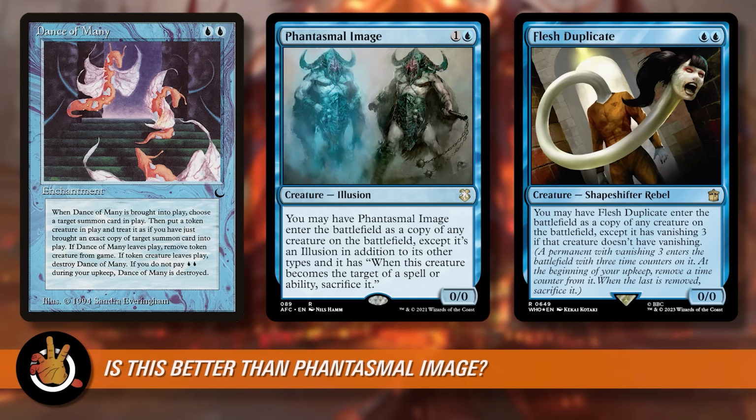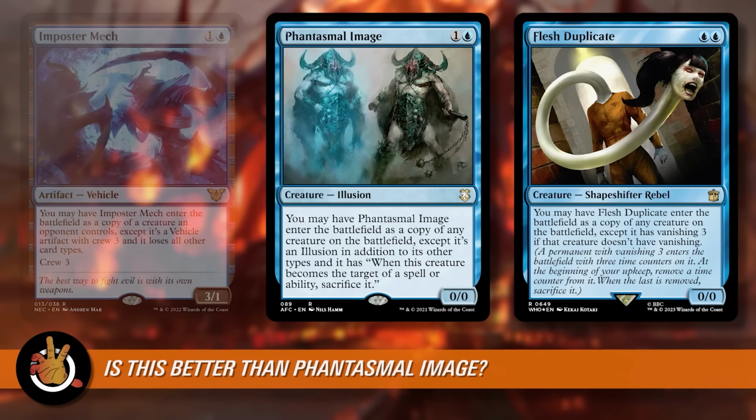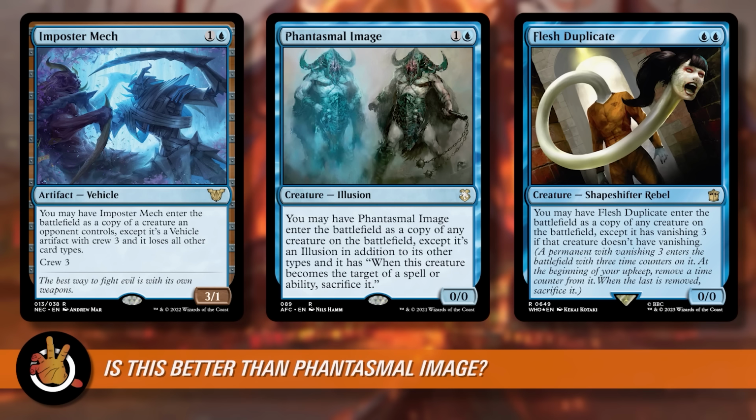But I should say, and you've got it down here, Imposter Mech is also worth discussing just because it has an interesting upside downside that sometimes is an upside. Where it copies a creature, but it turns it into a vehicle. And so that means it's not always a creature, makes it harder to remove. I've found that to be pretty close to Phantasmal Image. Yeah, I mean, it gives it haste sometimes.